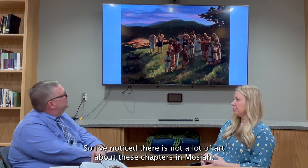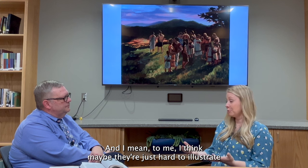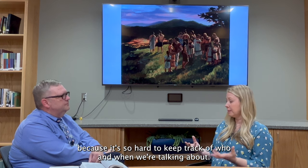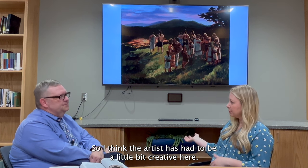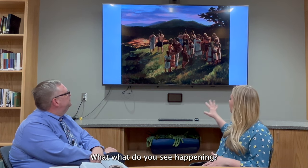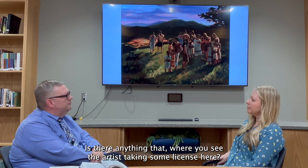So I've noticed there is not a lot of art about these chapters in Mosiah. To me, maybe they're just hard to illustrate because it's so hard to keep track of who and when we're talking about. And so I think the artist has had to be a little bit creative here. What do you see happening? Is there anything where you see the artist taking some license here?